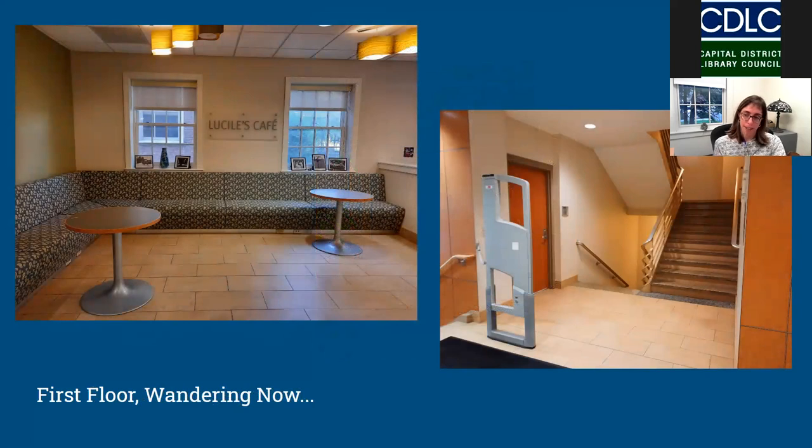Turning around from our computer room and walking straight out again past the art and the circulation desk, you would see we have a cafe, called Lucille's Cafe for Mrs. Sage. Sadly, this is closed because of the COVID restrictions, and there's no food in the library as well. And then on the other side of the front door, this is where other library staff and librarian offices are located inside this suite.